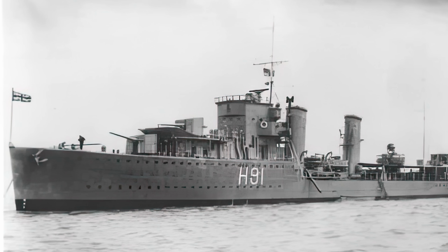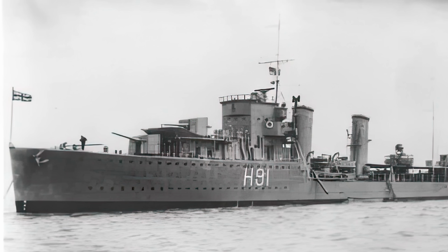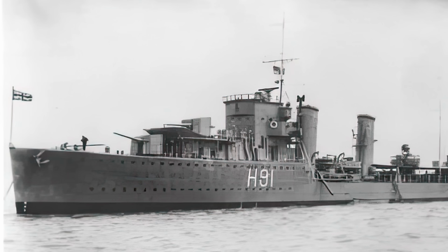Bulldog was completed on the 8th of April 1931 at a cost of £221,408, excluding items supplied by the Admiralty such as guns, ammunition, and communications equipment. After her commissioning, she was assigned to the 4th Destroyer Flotilla with the Mediterranean Fleet until September 1936, when she was transferred to the Home Fleet.